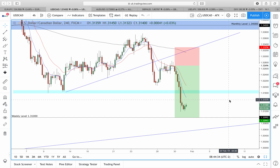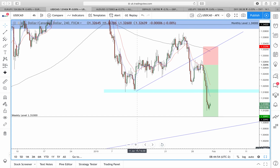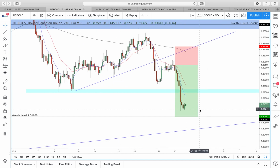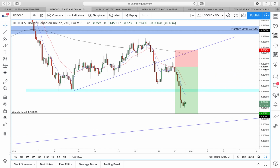And the speech he made last night was indicating that there wouldn't be many rate hikes this year, which obviously affected the US dollar, and we did see a large sell-off on the US dollar, which obviously affected US dollar CAD, and saw Aussie US dollar push up higher. That's sort of a theme I think we are likely to see over the next couple of weeks at least. And I do expect US dollar CAD to come down to 1.3100 at least, maybe even lower. But we just have to wait and see and play it how it is.